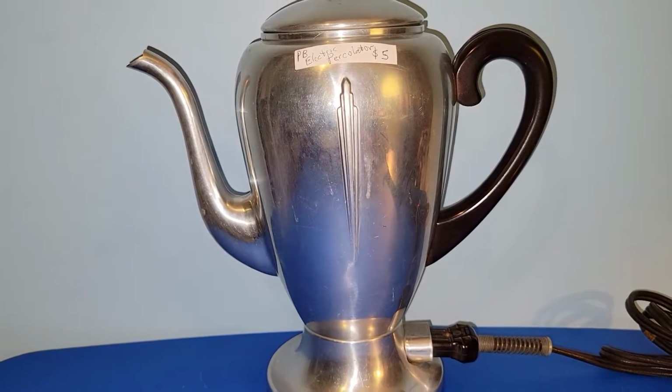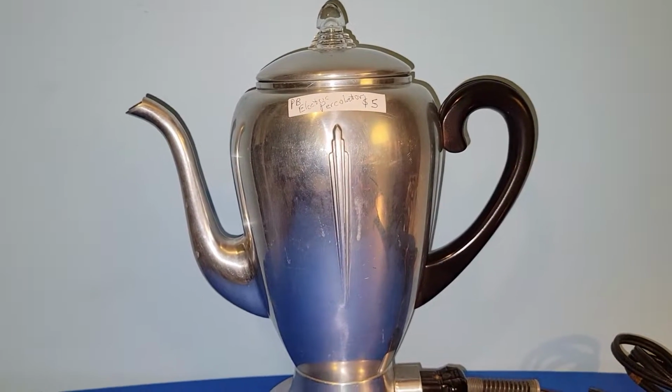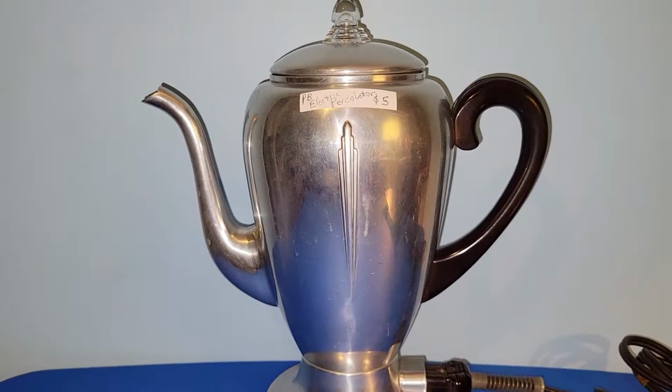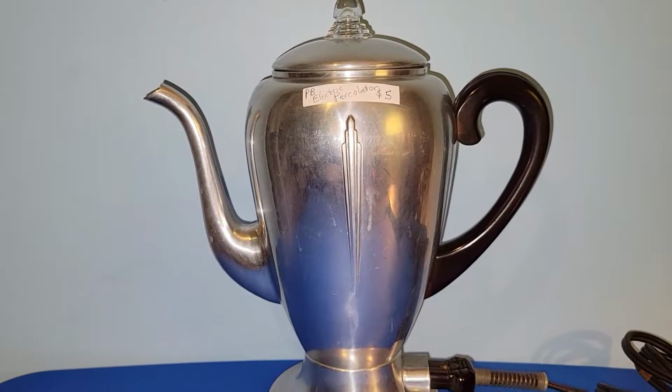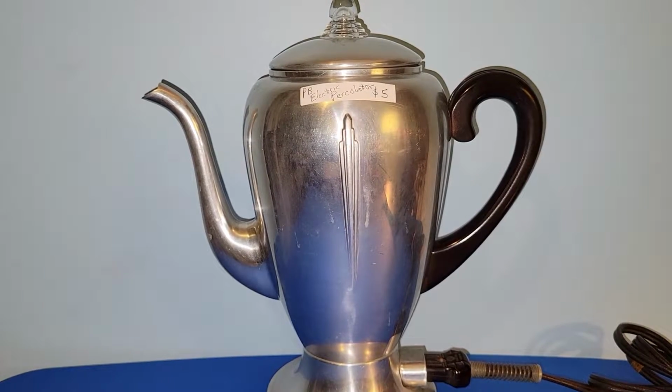It's chrome. And this has been at this antique mall for quite a while, and I'm surprised nobody's picked it up. I've picked it up a few times there, and I just kind of kept setting it down, and for some reason something just told me to buy it this time. If I were to sell it, I could probably get about $22 to $25 for it.